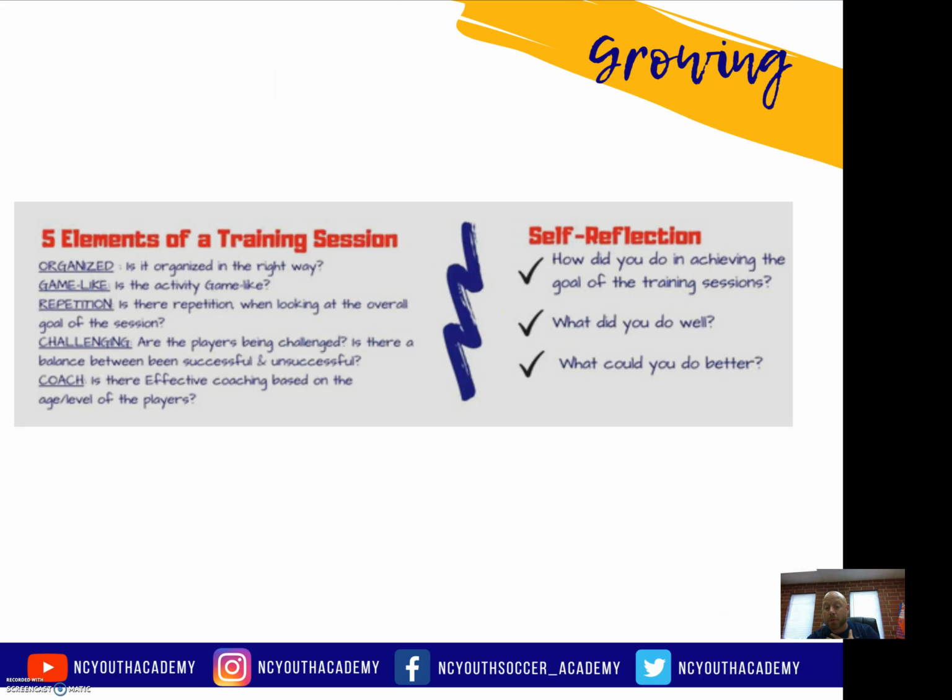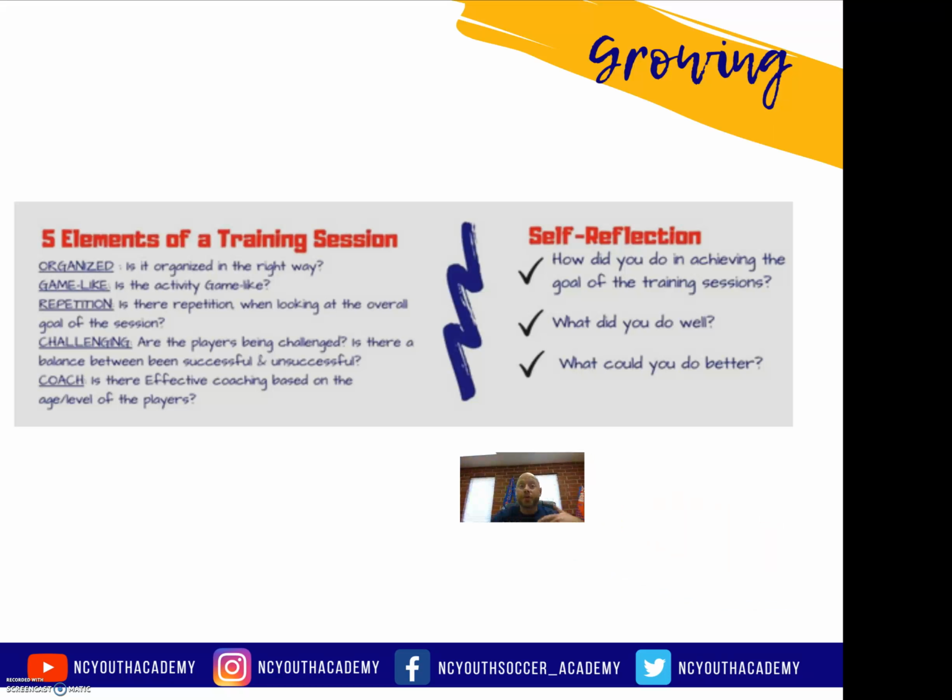And then what can be the most worthwhile thing to us is, as we're going through these training sessions, we use the 5 elements of a training session. So is it organized? Is it game-like? What's the repetition level? How's the challenge? And then what is the effective way in which I intervene or coach? And we're constantly using self-talk, and we're evaluating those to ourselves, as well as writing them down on our page or book of experience to helpfully use them to reflect for our next session.